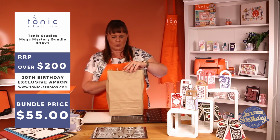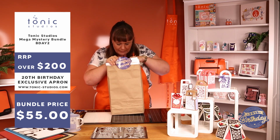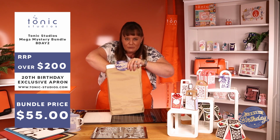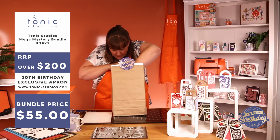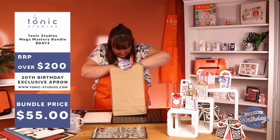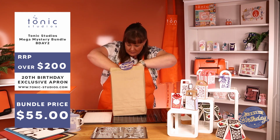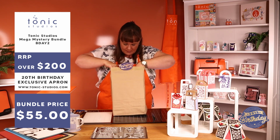So, have a look. We've got Craft Perfect papers. There's loads in here. We've got glitters, cutting instruments, papers. We've got die sets. Wowee, I wouldn't expect that one to be in there, but hey, don't question it. So we've got more dies, stencils, another die set. What's that? Oh, stamps. Got stamps.